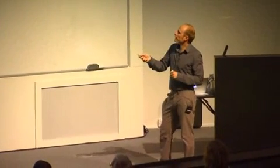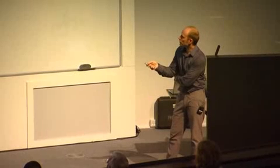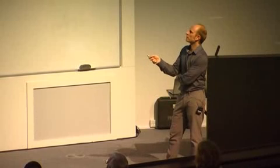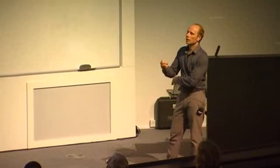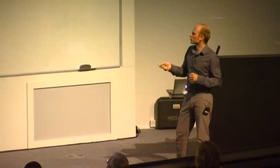So this suggests then that this degradation pathway is important for regulating postsynaptic receptor number and the strength of inhibitory synapses. But we were also interested to know what the molecular mechanism might be that actually shunts the receptors to this pathway. Because under most resting conditions, for example, most of the receptors aren't targeted for degradation. They're usually rapidly recycled. And that implies then that there must be some sort of molecular switch that can decide whether or not this receptor will be targeted for degradation.